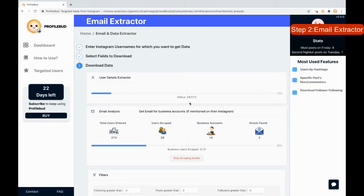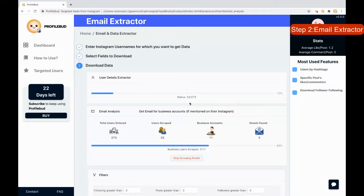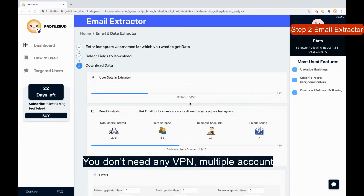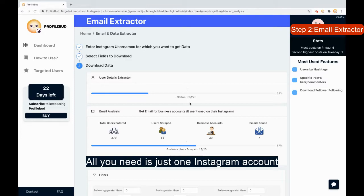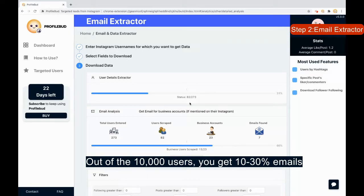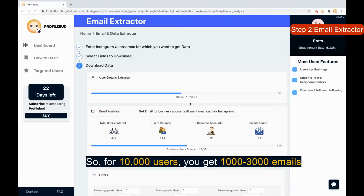Right now, you can put 10,000 users here, and within 3 to 4 hours it will do the complete analysis for them. So what I do is put 10,000 users in at night and keep the laptop running, and when I wake up after 5-6 hours, the whole analysis is done. You don't need any VPN, nothing. We manage everything at our end. All you need is just one Instagram account. Out of those 10,000 users, it depends how many emails you can get. The average takeaway rate is about 10 to 30%. So for 10,000 users, you can get about 1,000 to 3,000 emails.